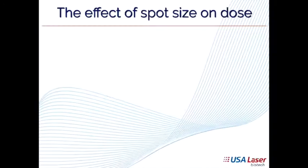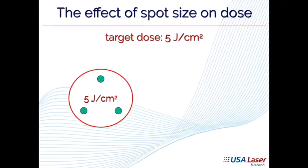Now let's look graphically at the effect of the spot size on dose. Let's suppose we have a target dose, which is very common, of 5 joules per square centimeter. Usually the range is between about 4 joules per square centimeter and about 20 joules per square centimeter. That's the typical range in laser therapy. So let's suppose we have a handpiece with a spot size that produces that particular graphical size. And those are the three diodes in there. It's a fairly common configuration. In fact, there's one laser that has exactly that, a spot size with 3 diodes of 30 milliwatts each. But let's suppose, again, focusing on those.